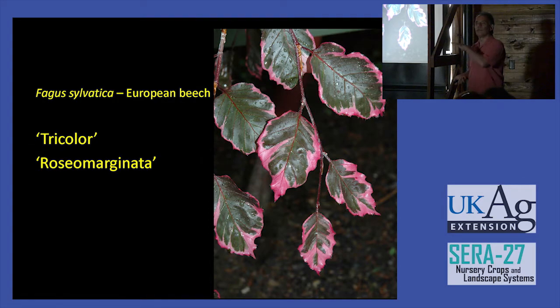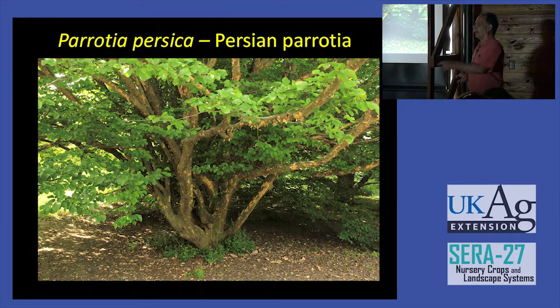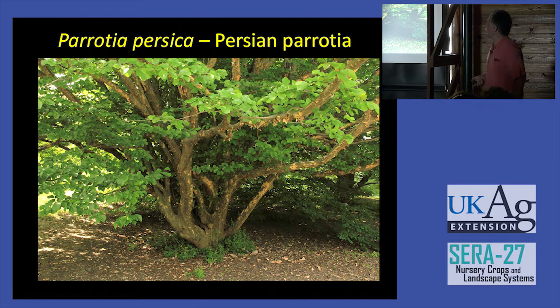It goes by two different cultivar names. When you get the hook on me when I'm getting close to that, thank you.